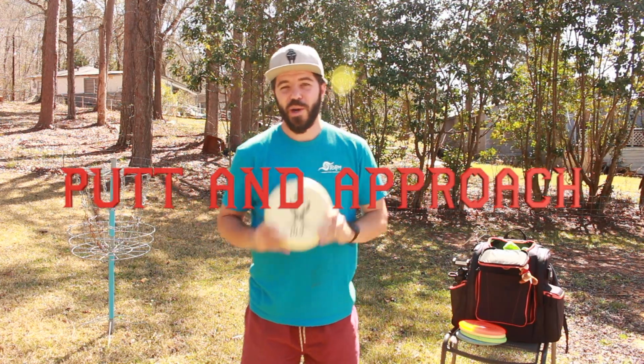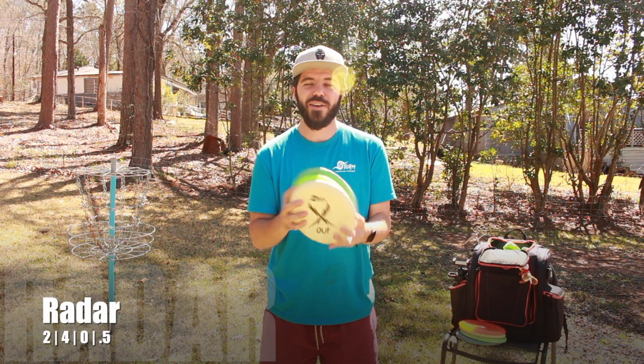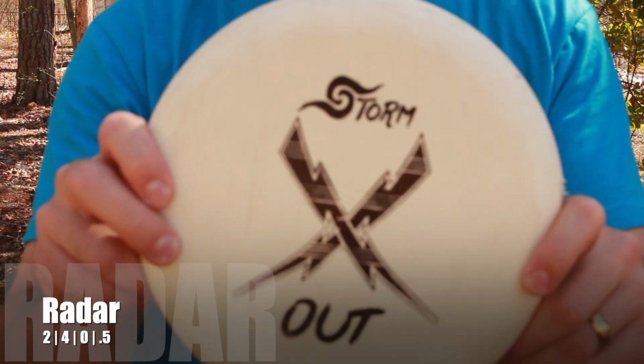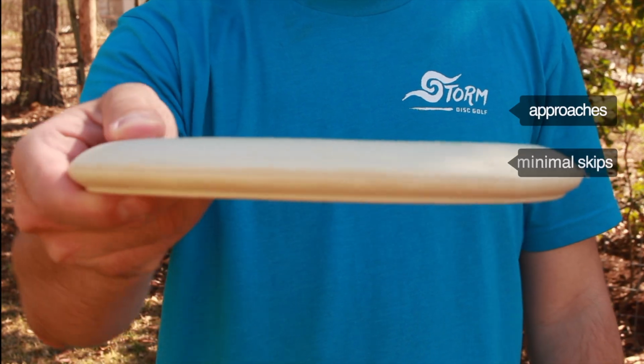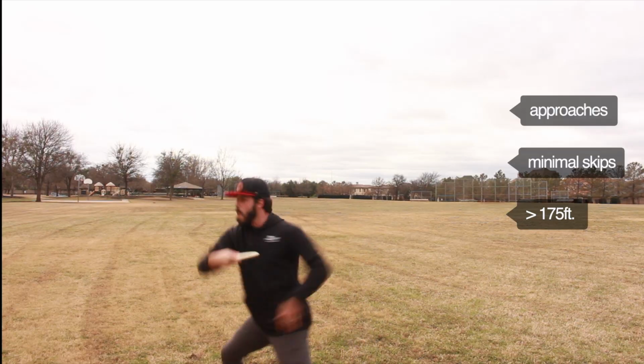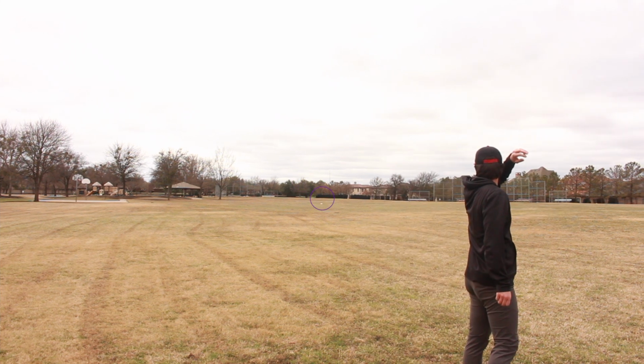So to start off with our putt and approach discs, we have the Storm Discs Radar. I got 4 in the bag right now. This one is a super soft Category 1 plastic. It's for approaching the basket when I really need the disc to land and stop. It has a lot of give to it, so it really isn't going to roll or skip away.